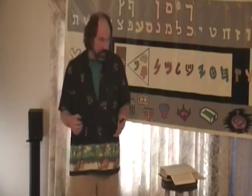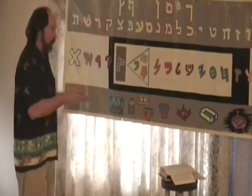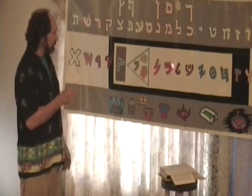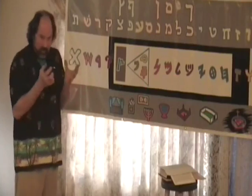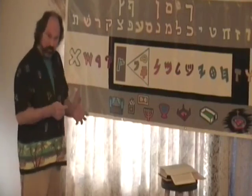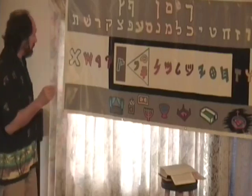Some stuff stays on top of the grate. Some stuff goes through the grate. Kaf is a filter. Mem is water. That's water. Mem is in a container of water. It's not the thing living in the water, but the mem is basically the water. Whether it's living water or just regular water is another part of the story.